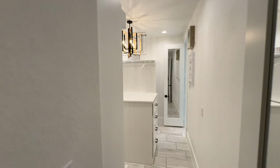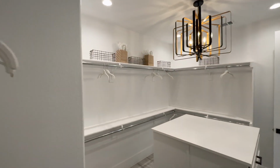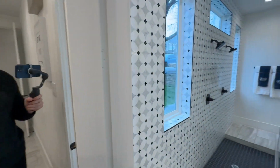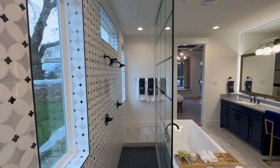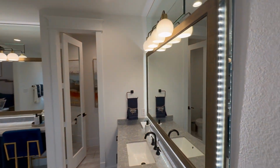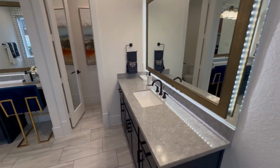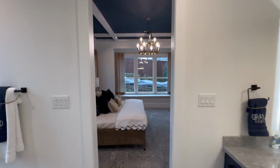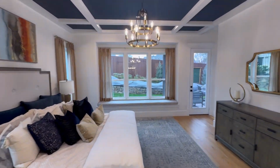And let's go back this way. Lots of room in here, guys. Grand Homes does a fantastic job adding these little features that make a huge difference. Imagine having to walk all the way around, throwing your dirty laundry in. Makes it super convenient to just add that door right over there.